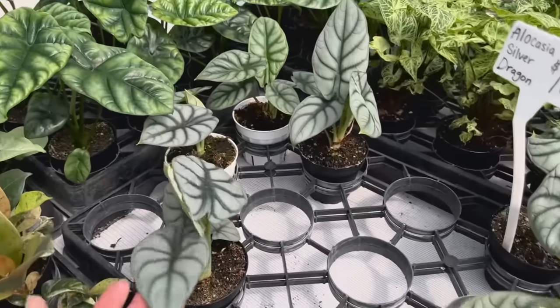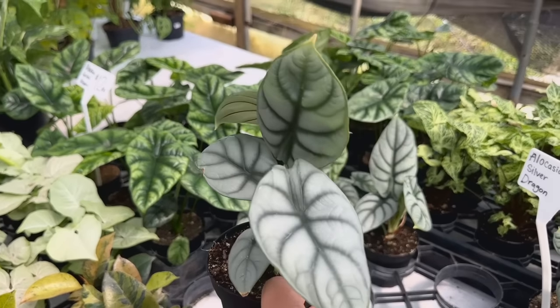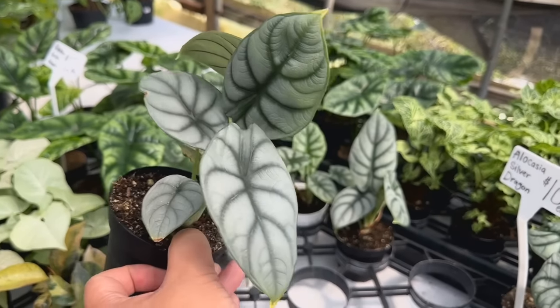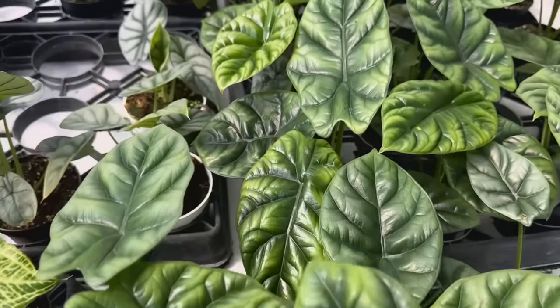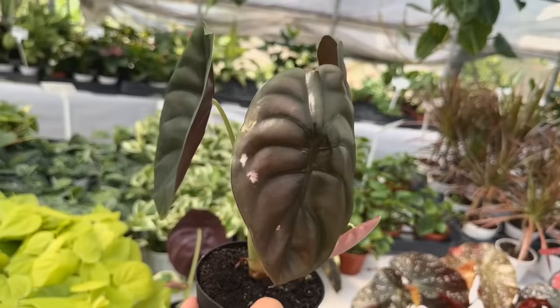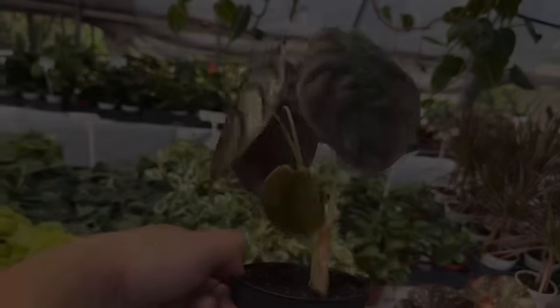Ooh, I'm loving their alocasias too. They have some really cute jewel alocasias in. We saw the mellow earlier. They also have the alocasia silver dragon. This one's $10. The alocasia quilted dreams are $12. Look at that sheen and texture. That's gorgeous. And they have alocasia cupria red secret for $10.